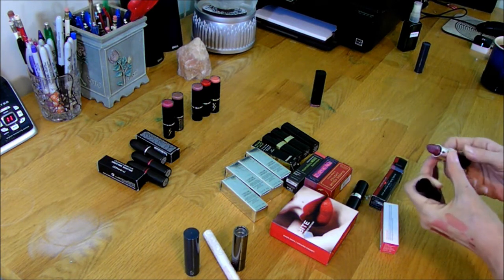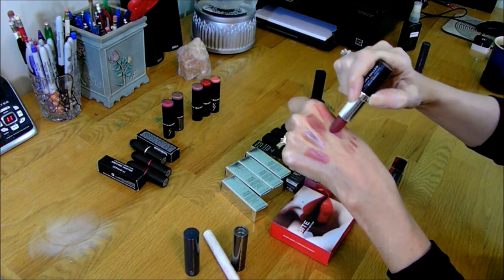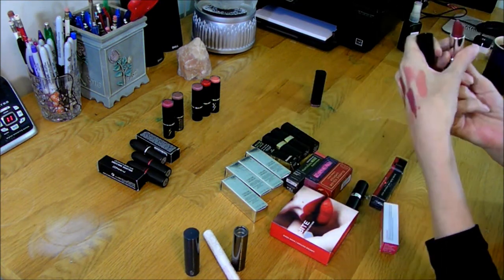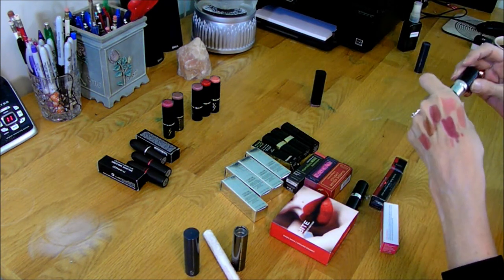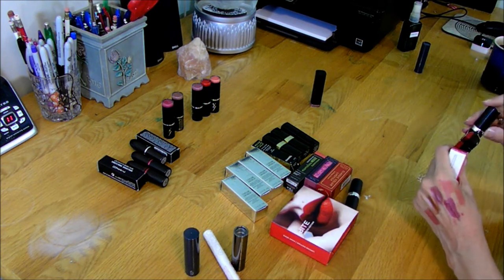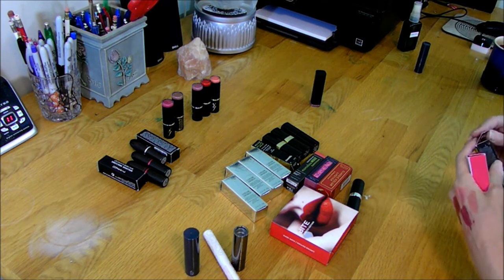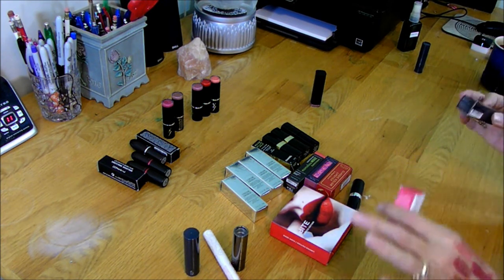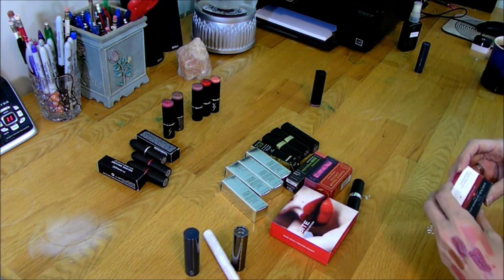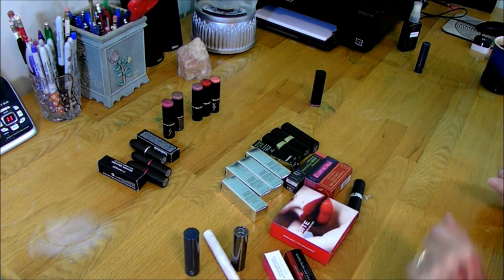Okay. Now this, look at this color. Is this gorgeous or what? Look at that. It's so pretty. So pretty. So this is the same color, and I'm definitely keeping both of these. I was afraid that it was a limited edition color. And so after I realized that I had them, because I like it so much, that's okay.